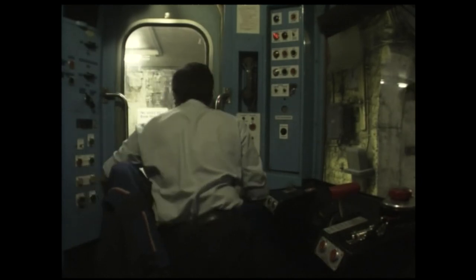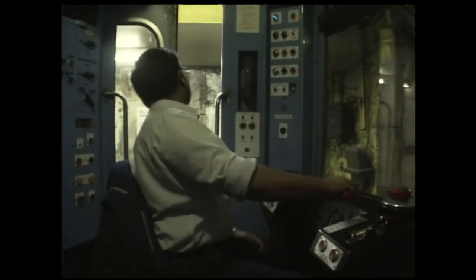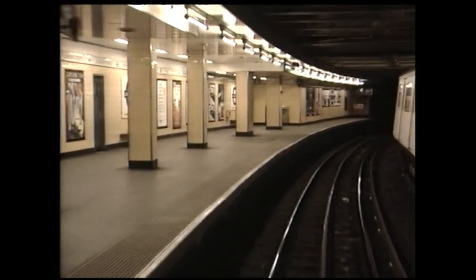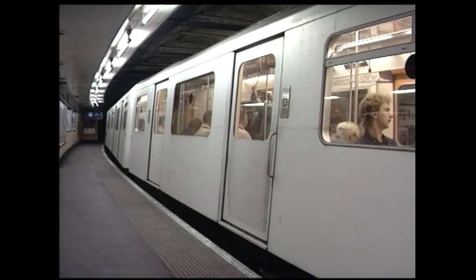The blue doors closed light on the far panel is failsafe. If the doors are obstructed, it will not light and the train cannot be moved. Cannon Street is the interchange with British Rail's Mondays to Fridays only city terminus.